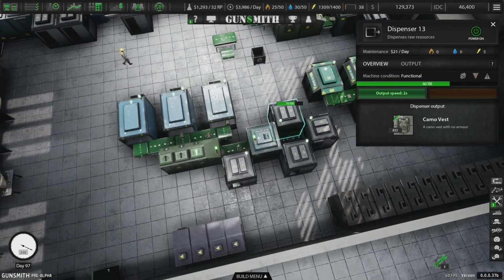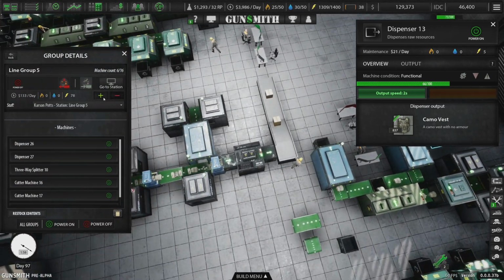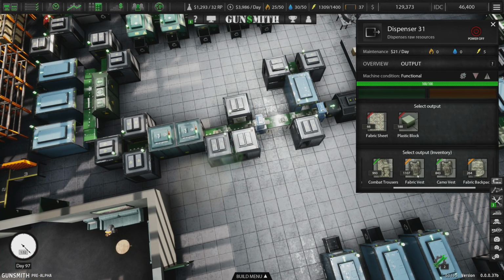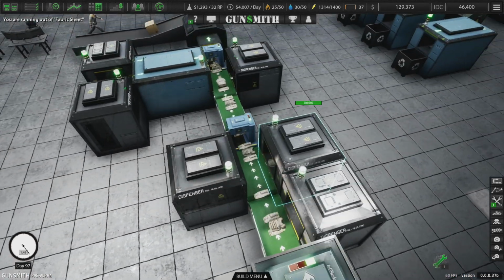And then I'm going to need another controller with a free spot. You have a free spot. Lots of free spots. Have you control this. And then turn this on for camo vests. Okay? So now we have camo vests coming out in 2 places.